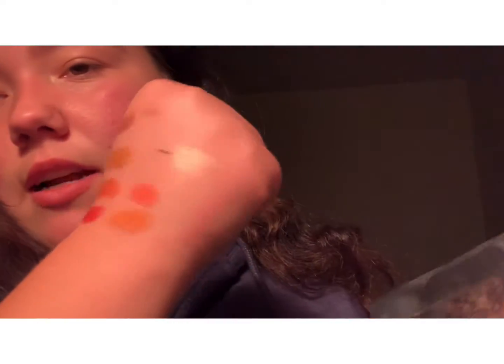I love this color. I'm gonna give you guys a little swatch of Golden Hour. This is what it looks like right here. I absolutely love this color. So yeah, this palette is amazing. It's available on capcosmetics.com, and it even says in the back. And this is made in New Jersey.